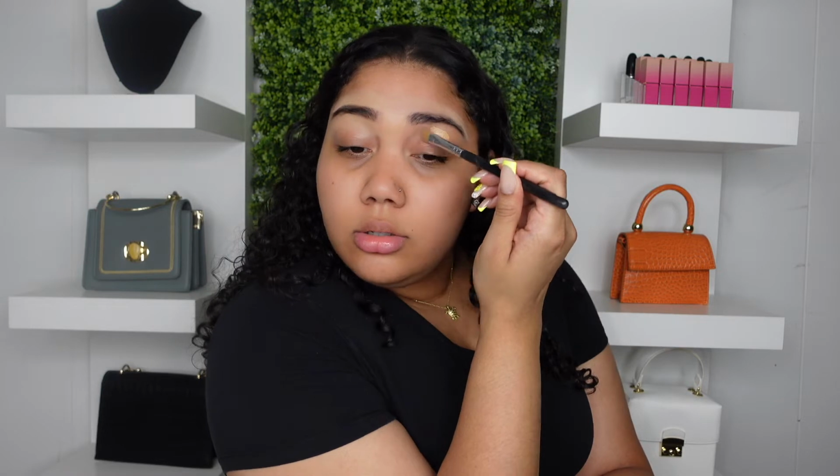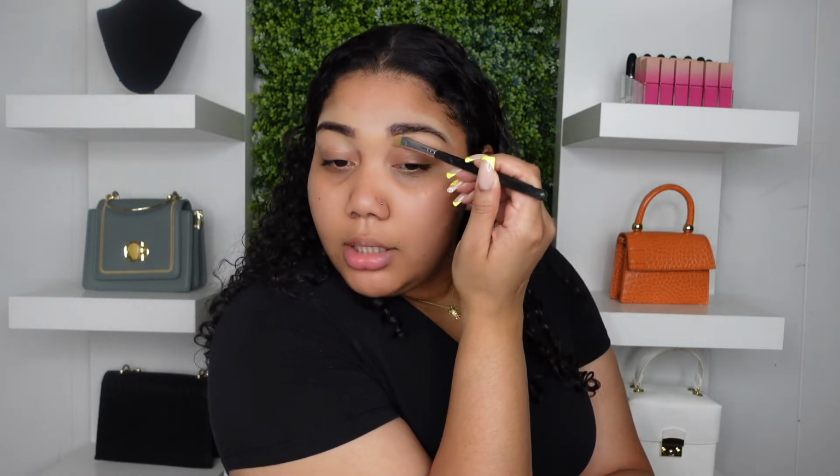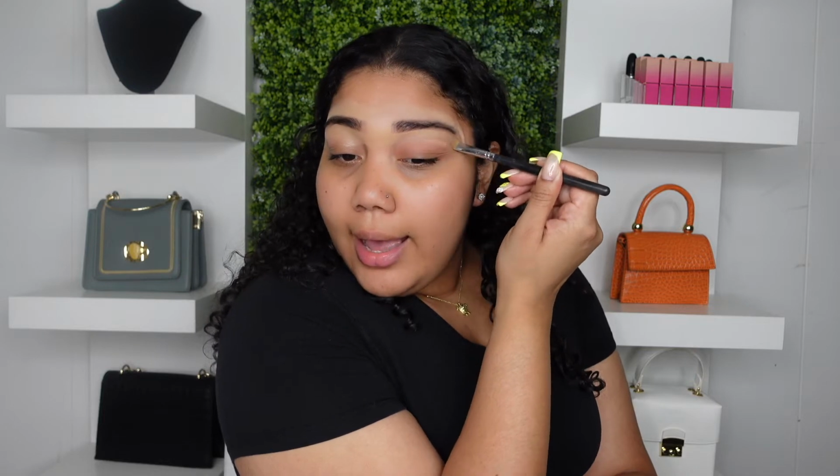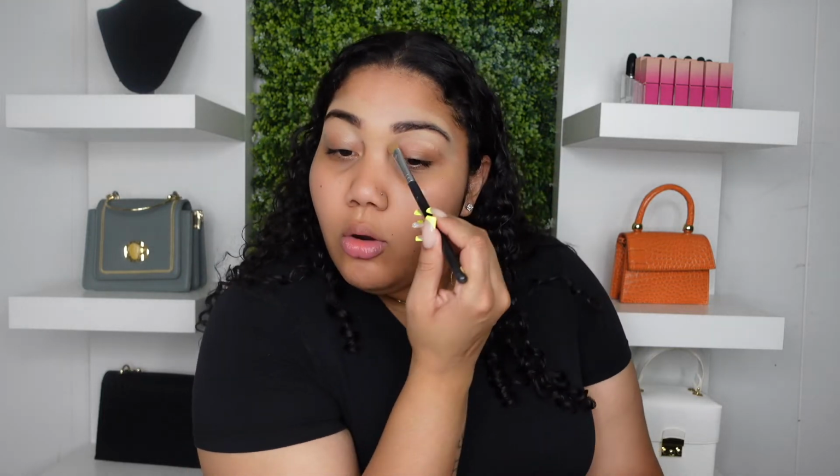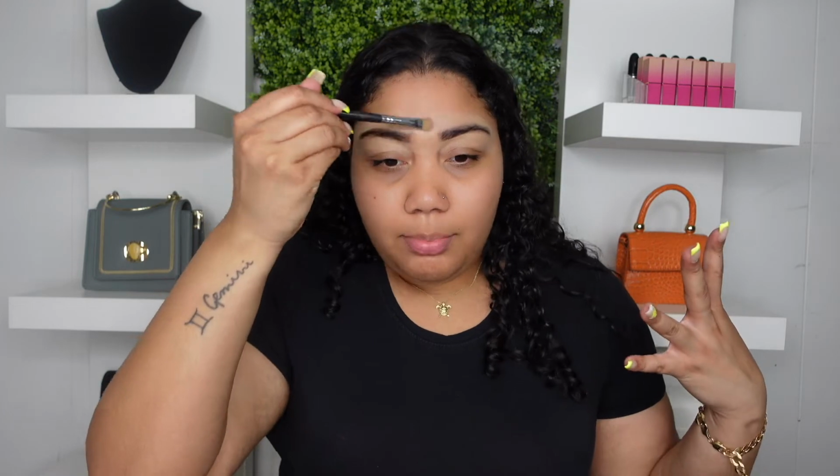I think this looks so good and neat, because there was one time when I did not conceal my eyebrows and the whole time I just kept looking at it. I kept feeling like people could see it and I was like, ew, I don't like that. So as you can see, it's very close to my skin. I'm not really doing anything crazy.